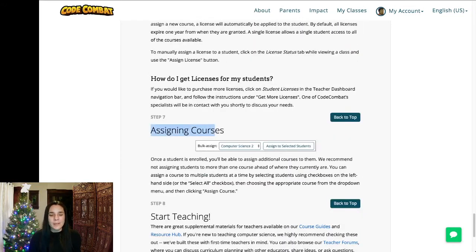So in this part here, assigning courses, I just bulk assigned CS1, Computer Science 1. That is the free 1 week kind of introductory course. Now, they don't limit you to just 1 week, but basically when you get to the end and you get to that battle arena, that's kind of all you get.